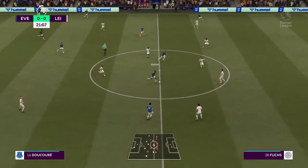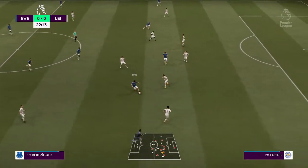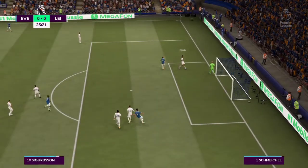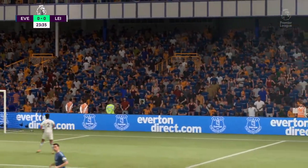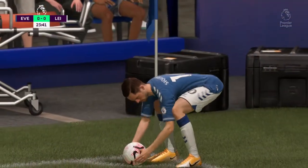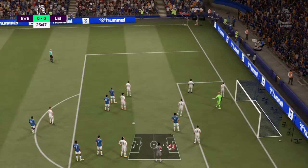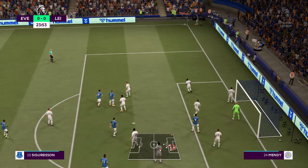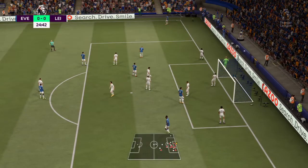Calvert-Lewin. The ball with James Rodriguez. Rodriguez. Coleman. And a useful cross. Not messing around with that clearance. And now the delivery. The outcome is a goal kick here.